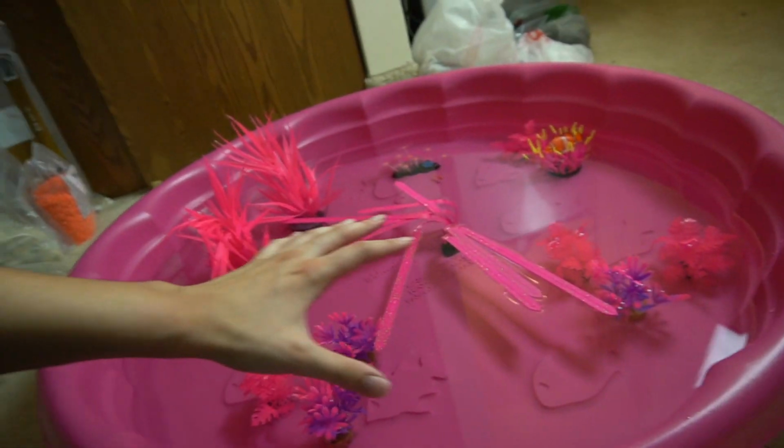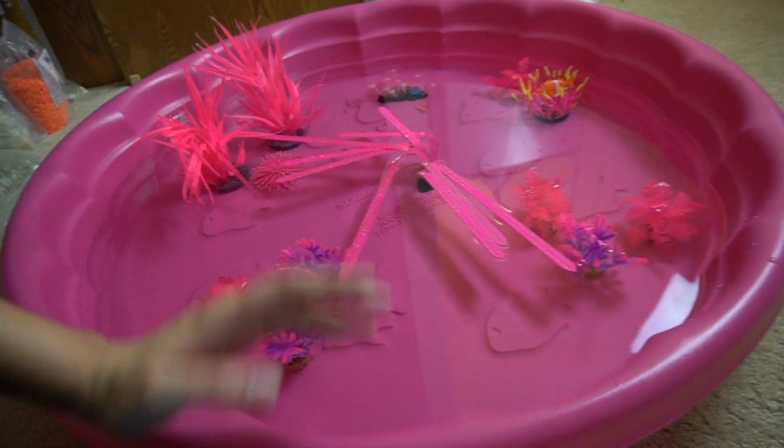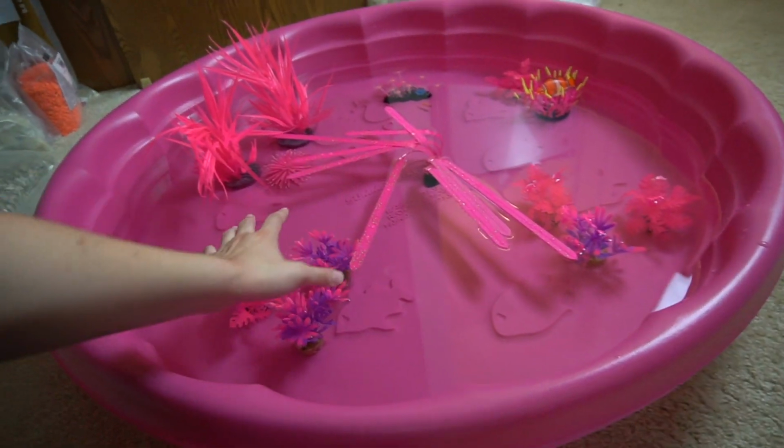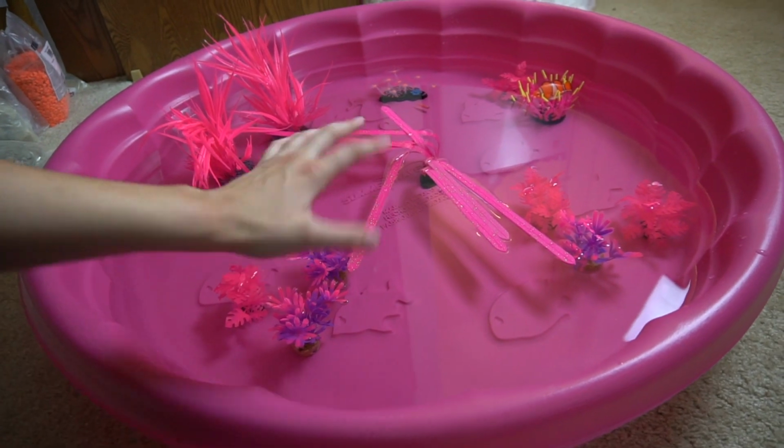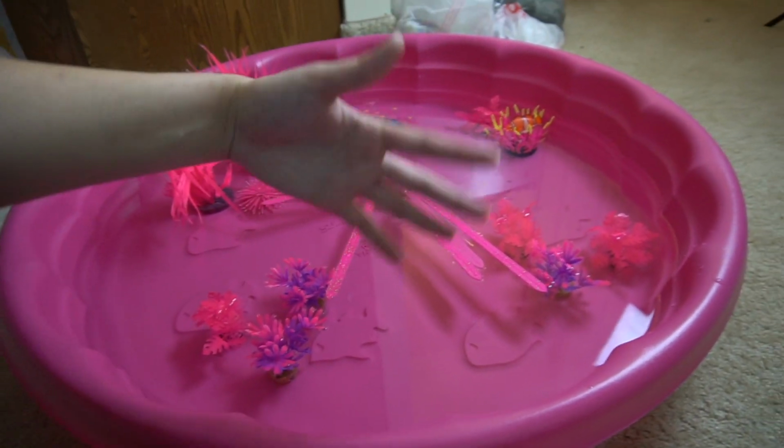I do kind of wish that I got gravel. I do kind of wish that I got more things for this, but a mini pond is a little harder, obviously. I wasn't sure how many things I would need. So if you guys want me to do another mini pond, I will get more stuff and gravel and stuff.